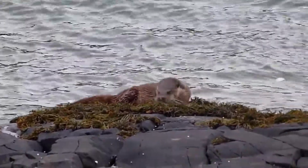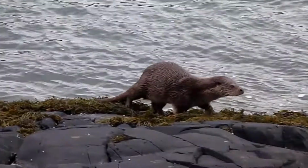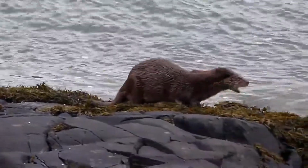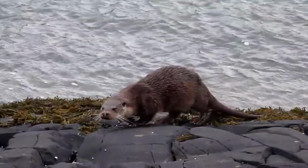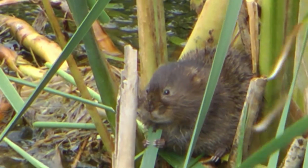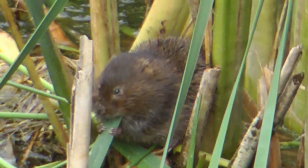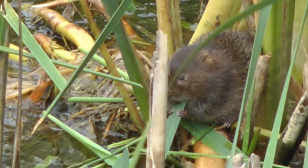In recent years, improved conservation management has led to the return of otters across much of Britain. Our native otters compete with and often remove American mink, and so are having a positive impact on our water vole populations. Water voles dig their burrows in the grassy banks of slow-moving water bodies like rivers, streams, ponds, lakes, and marshes. They often include an underwater entrance to the burrow.